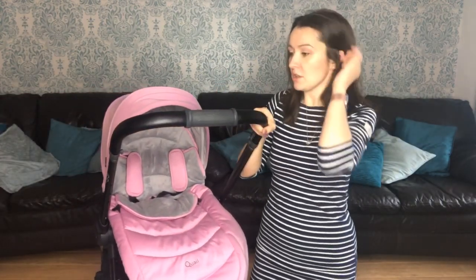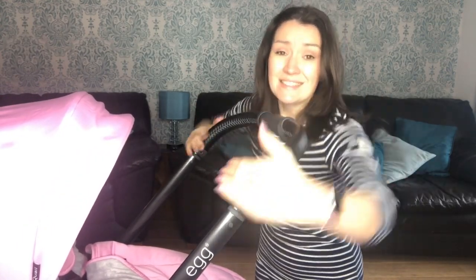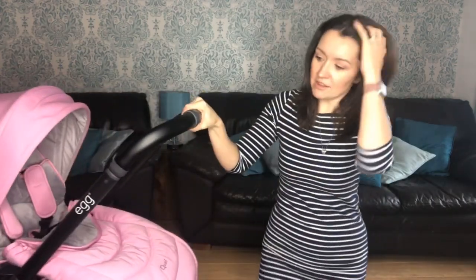You can see that on here, they've got these little lip things, which I really like. And you think, why is the relevance there? Basically, when you put your changing bag over the handlebar, it doesn't slide down into your baby, which is a huge bonus really. So I really like that they've thought through these really small details which seem insignificant until you're using a pram day in, day out.